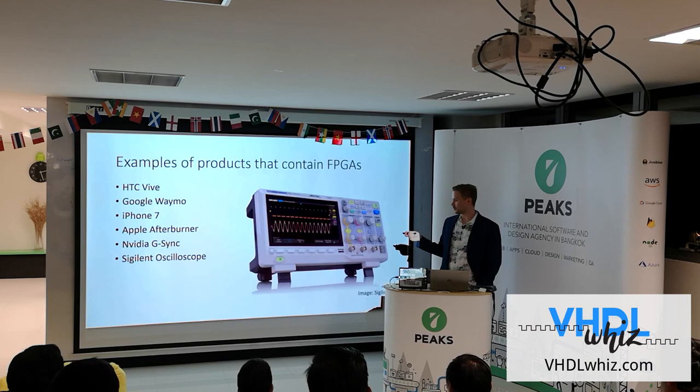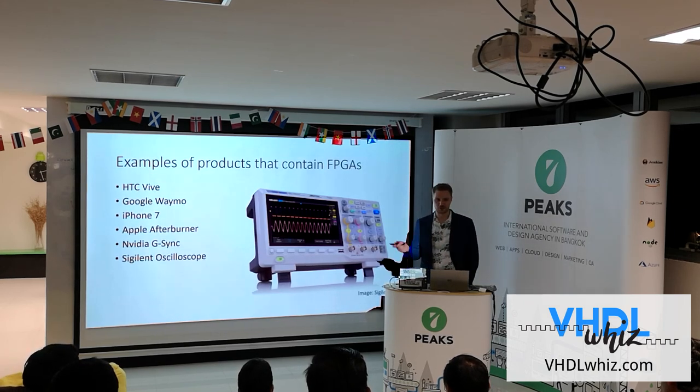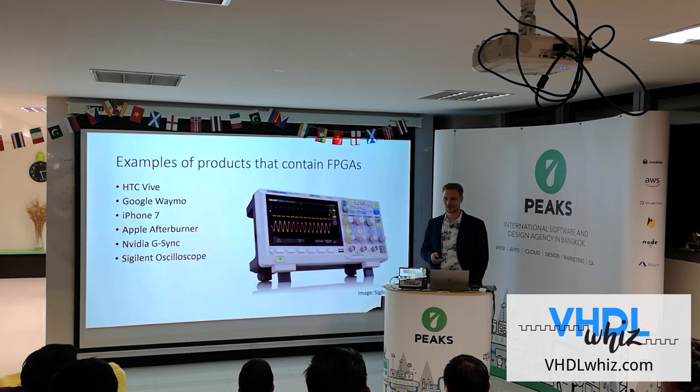I guess this could also connect to the internet somehow. Well, if it could, it would be Internet of Things, and that's a prime example of a high-performance Internet of Things application.